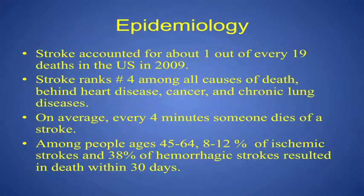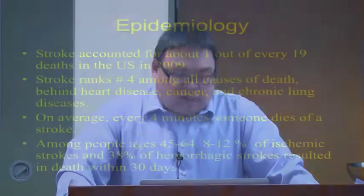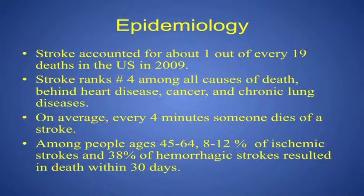So strokes accounted for 1 out of every 19 deaths in the United States in 2009. Stroke now ranks as the number 4 cause of death behind heart disease, cancer, and chronic lung disease. Several years ago, I think about 5 years ago, we were number 3. So chronic lung disease has moved up, and we're making a difference, but we want to improve on that. And then I mentioned every 40 seconds someone has a stroke in the United States. Every 4 minutes someone dies from a stroke in the United States.